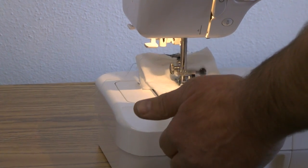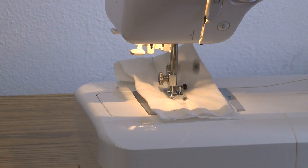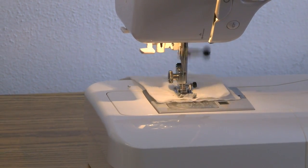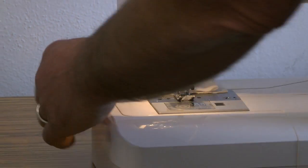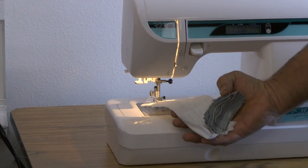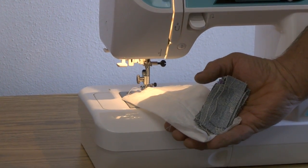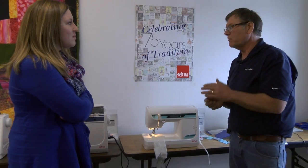And these machines are very smooth. Wow. I would have assumed that it was going to shred the Kleenex. Absolutely, and it didn't do that. It goes from thickness to something that's thin with ease. These machines are designed to perform for years to come.